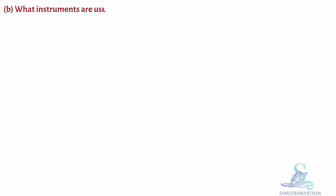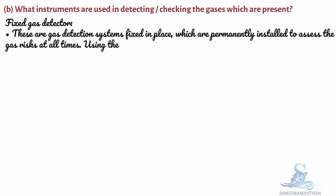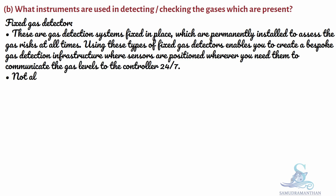What instruments are used in checking the gases which are present? Fixed gas detector. These are gas detection systems fixed in place, which are permanently installed to assess the gas risks at all times. Using these types of fixed gas detectors enables you to create a bespoke gas detection infrastructure where sensors are positioned wherever you need them to communicate the gas levels to the controller 24/7.